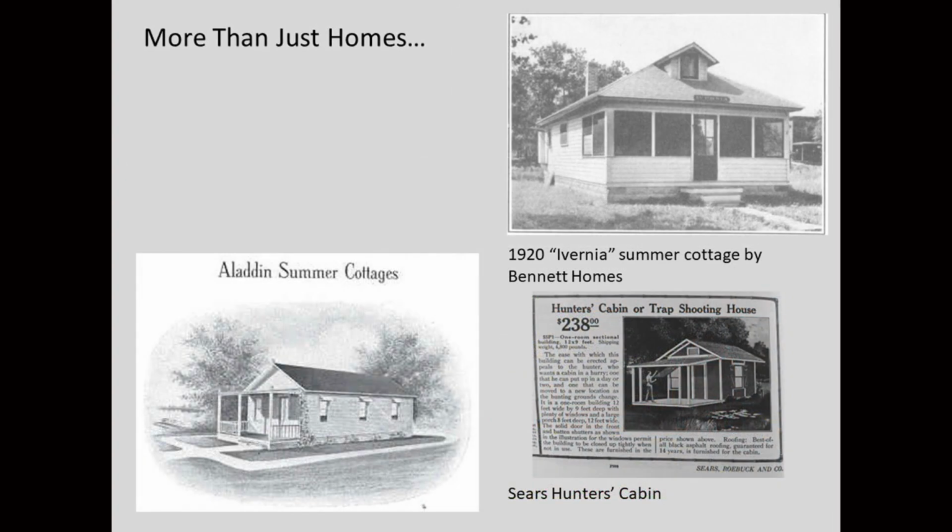And as well, you didn't have to necessarily have a four-season house. You could have a summer cottage, both some that had a bit more conveniences and some that you probably would have had the outhouse out back.